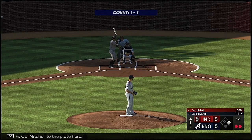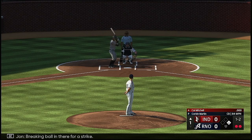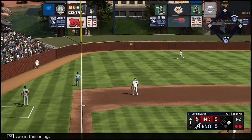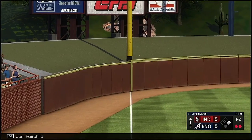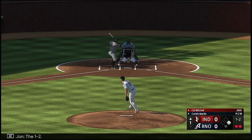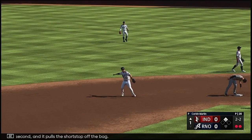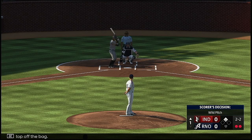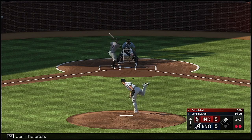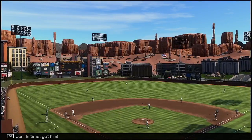Cal Mitchell to the plate here. Cal Mitchell. And here it comes. Breaking ball in there for a strike. Oliva leads off first with two down to the inning. Fairchild turns to the right on the move. The 1-2. In the dirt. To second, and it pulls the shortstop off the bag. The pitch. Hit hard on the ground to short. Lays out. He's got it. Fires to first. In time. Got him.